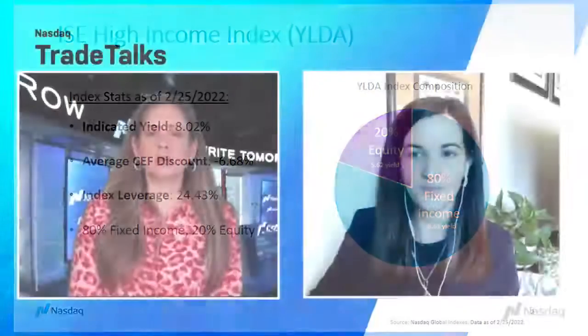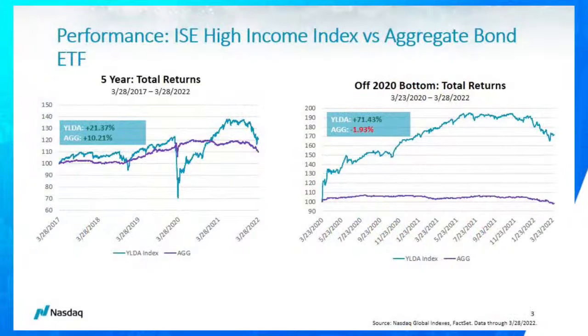So a little bit of equity exposure through closed-end funds, as well as some debt exposure as well. And let's talk about the index performance relative to the AGG. Yep. So again, this particular index, the ISE High Yield Income Index, consists of those 45 closed-end funds. So when we compare that basket of closed-end funds to a fixed income benchmark, such as the AGG, going back 5 years, we've seen the income index almost double those returns.